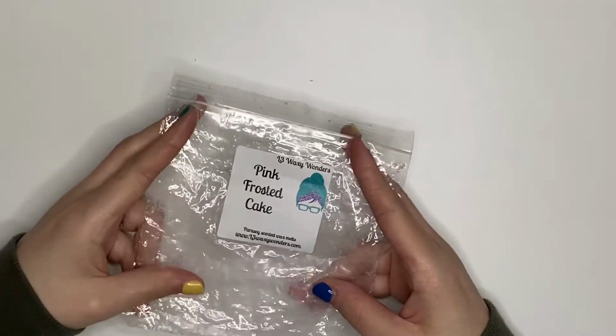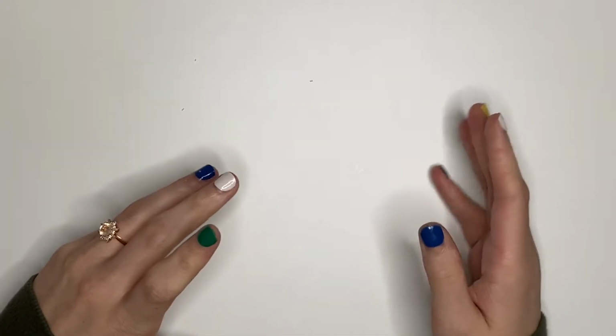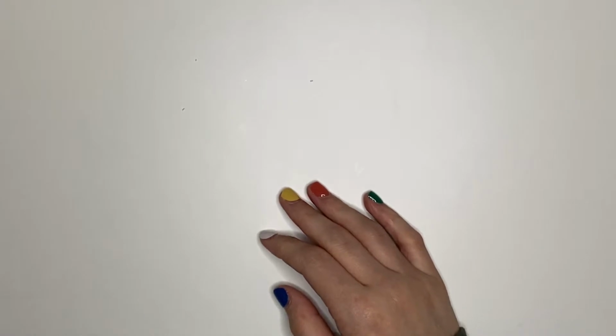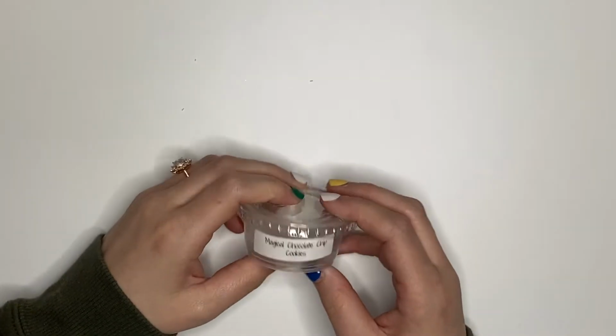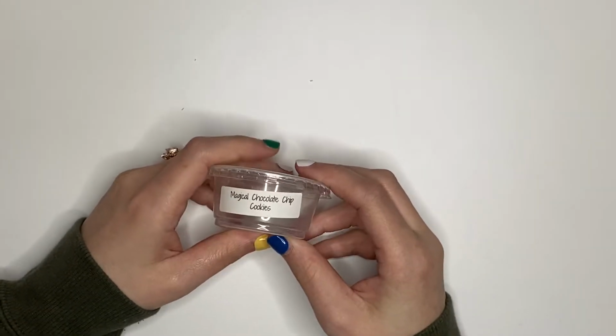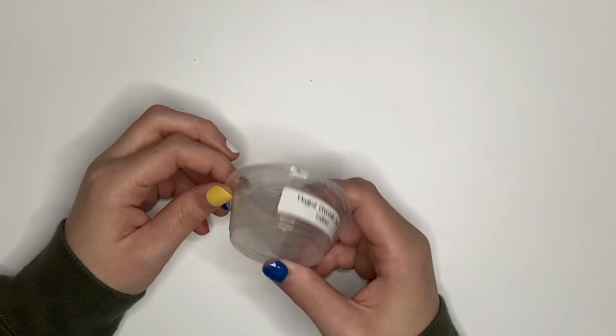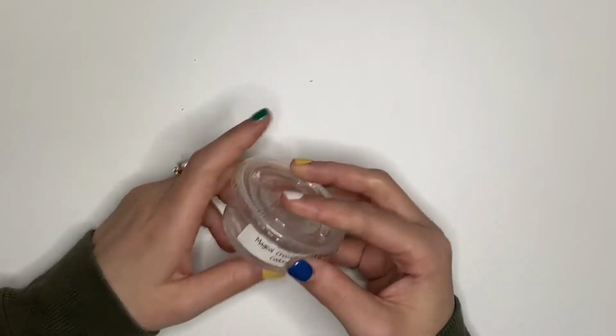Ooh, this was pink frosted cake from L3 Waxy Wonders. This was also a chunk. This was really yummy, just like a decadent bakery scent. Yeah, just frosting and cake. Super good. It wasn't super unique, so I probably wouldn't go out of my way for it, but it was nice. This was another one from that shop, the Pink Barn House, that just does not work in my house. Usually cookies or chocolate scents are very, very strong. This was next to my bed at my warmer, and while I was laying in bed, I could not smell it. So that's a no from me.